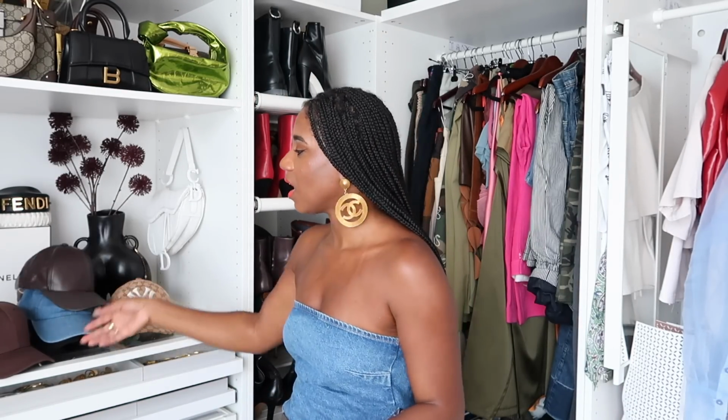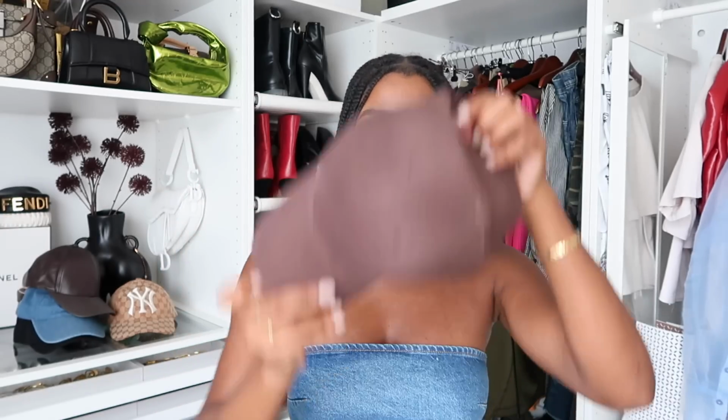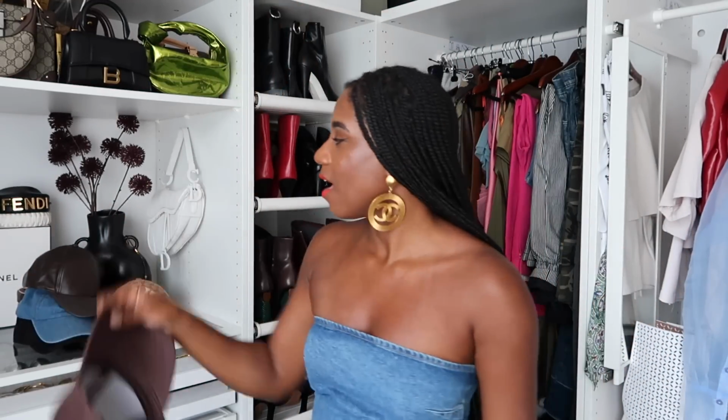And I believe this was like 14 bucks from Amazon. I also just got a regular brown one that's not faux leather that I can rock when I'm in Miami. But yeah, I got so many hats from Amazon.